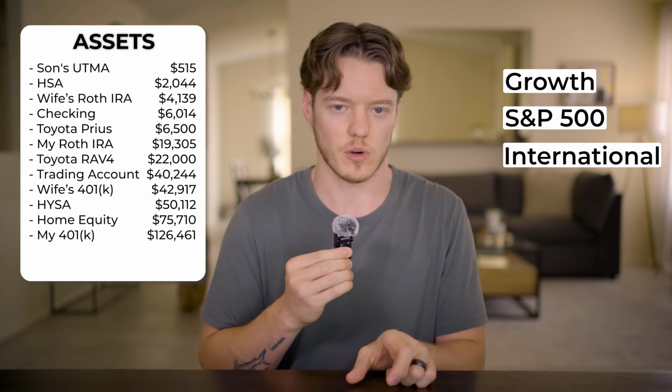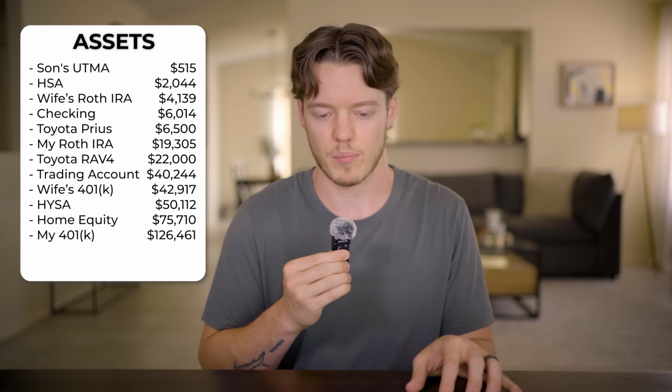And so I wanted to get a little bit of exposure there, but the bulk of my portfolio is in growth because I'm young and I have a lot of time. I'm okay with market volatility and things dipping a little bit. And so that's why it's structured that way.